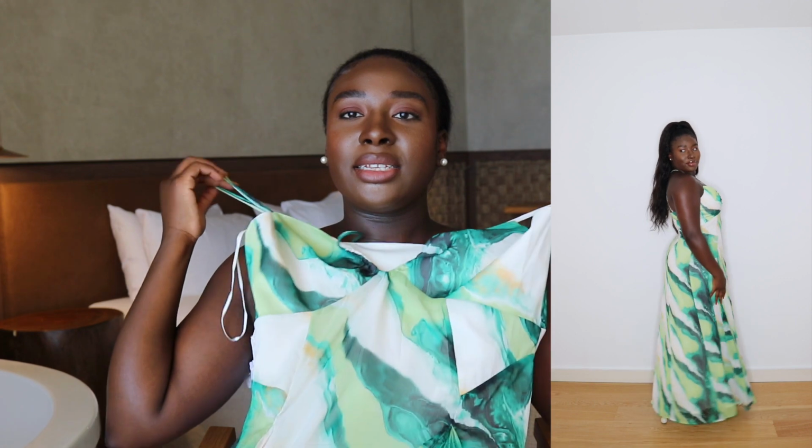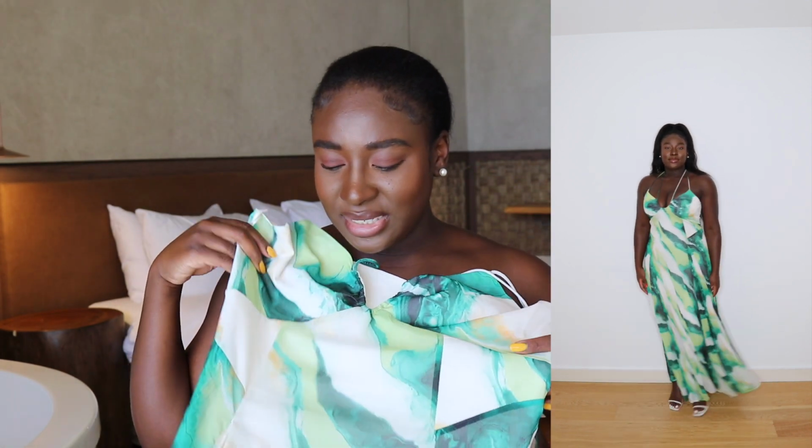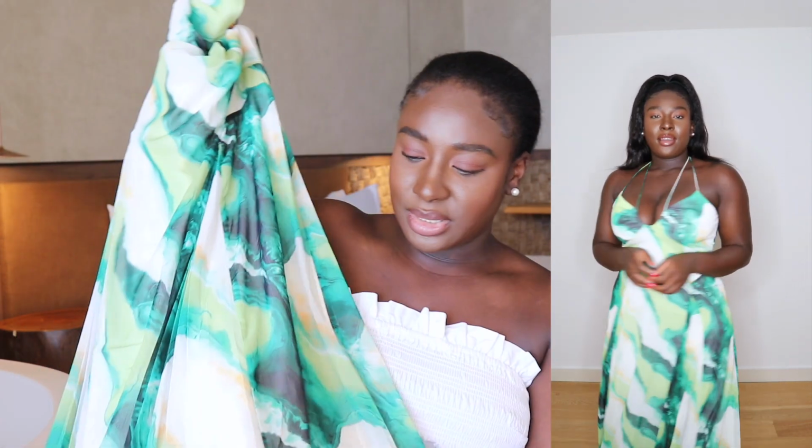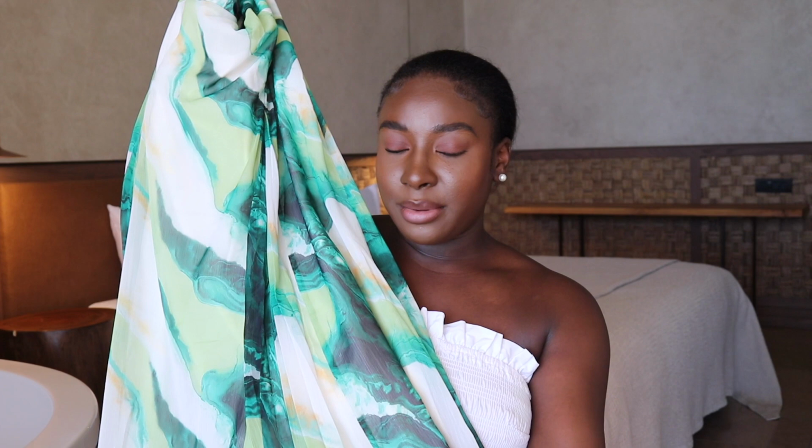I bought some safety pins, so I'm just going to safety pin the neck string thing together. But anyway, this is what it looks like. It is in this gorgeous green sort of tie-dye, not really tie-dye slash leafy green situation. It's a maxi dress. The bottom is slightly pleated, and it's in this sort of chiffon material, so airy. Once again, perfect for a holiday.